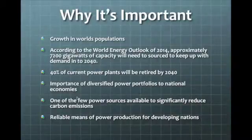So why is it important? Fusion is important to our future because of a number of factors, some of which include the growth in the world's populations. As we keep expanding, as we keep demanding more energy, we have more electronic devices, we are going to need more power. The World Energy Outlook of 2014 says that we will approximately need 7,200 gigawatts of capacity to keep up with demand by 2040. To go along with that, 40% of our current power plants will be retired by 2040.